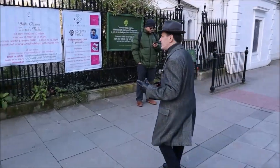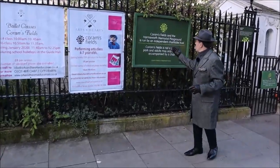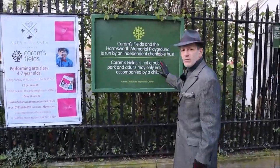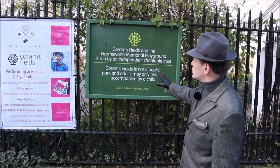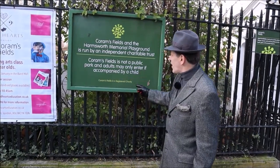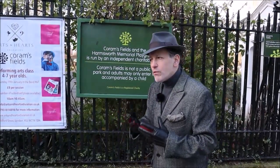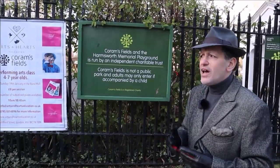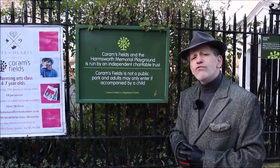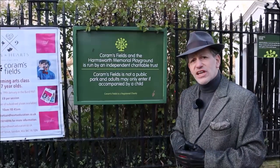And just to make the point, excuse me, Sarah, just to thank you very much, just to make the point, look at the wording of the actual sign here, which is straight out of Thomas Coram's trust. Coram's Fields is not a public park, and adults may only enter if accompanied by a child. It's the inversion of the normal sentence, which reflects the tradition of this place and reflects the very, very poignant memories and circumstances of what brought about this place. 17th century Bloomsbury.